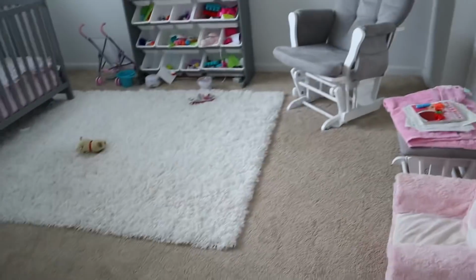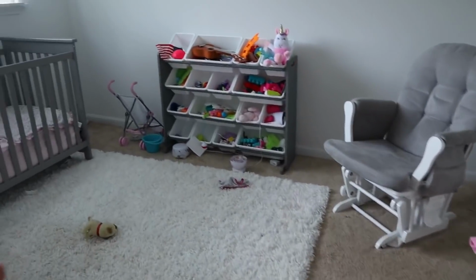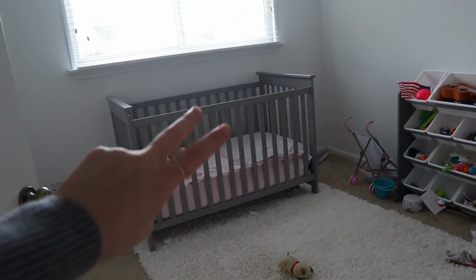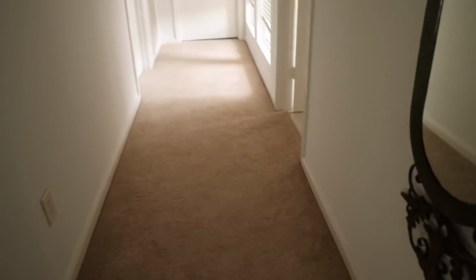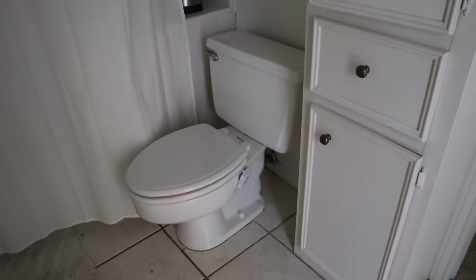Then you walk out here. First room on the right is Cartier's room. We haven't done anything crazy with it yet because number one, I'm trying to save money, and number two, I'm not sure if I want to keep this room her room. I might change it to another room. And then you come out here, you have the hallway. This is the bathroom. This is it. And you come out here and you have the last two rooms.